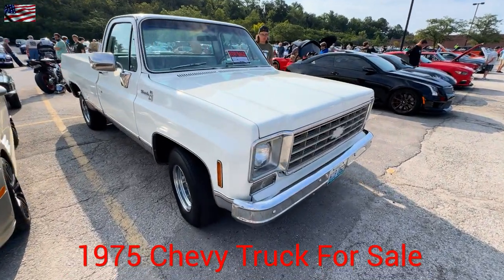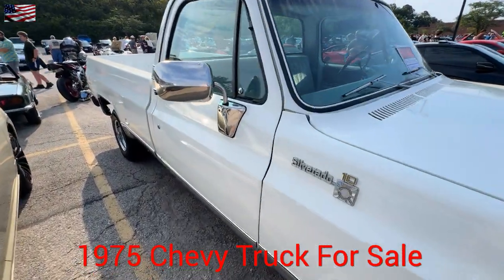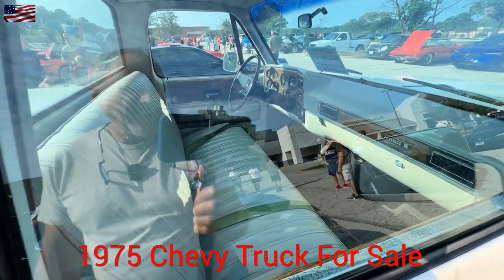But yeah, a couple weeks ago, I was seriously looking. There's a lot of them. Got a square body for sale. 1975. I wanted this color. Holy cow, it is clean. I finally found it.